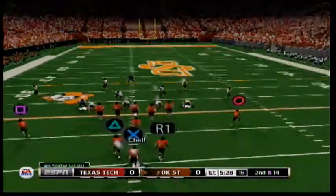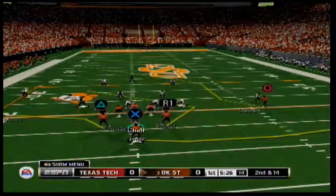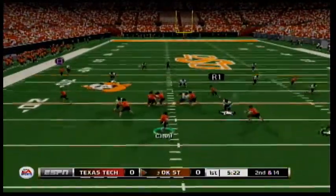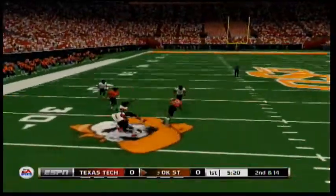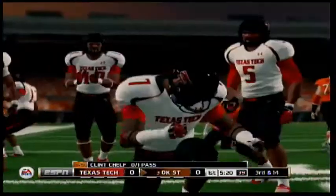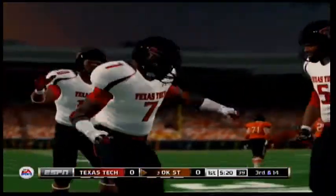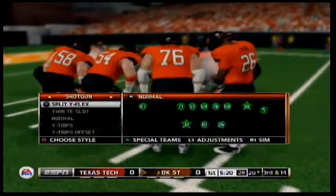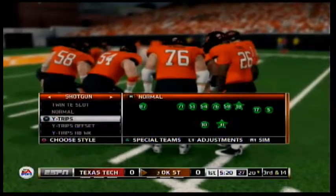Second down and 14. Ball on their own 20. Gets it out quickly to the back, but he can't haul it in. Well, he tried to thread the needle with that pass. Here the quarterback makes a poor decision throwing into coverage. He needs to look at his progression and find the second and third receiver.